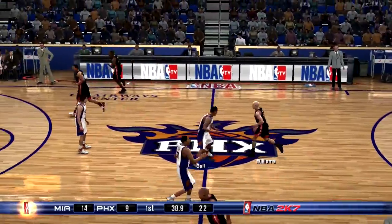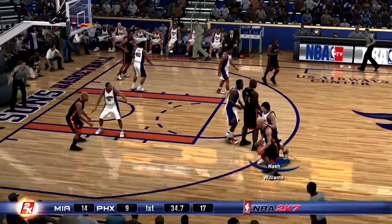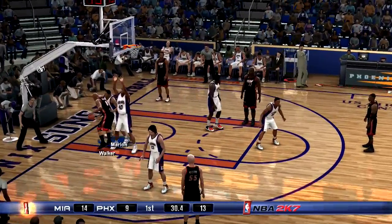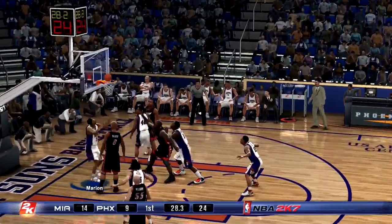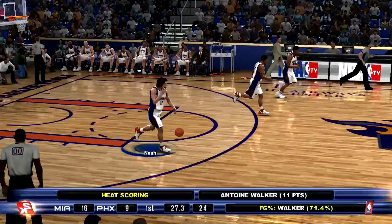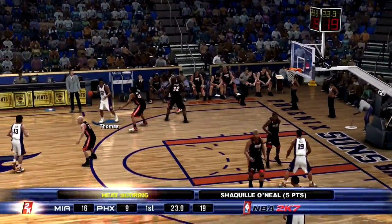The Heat could opt for the quick shot here. That would leave him with the final possession. Passes it to Walker. Backs him down. Kisses it off the glass and in. Walker did a nice job there, working inside for the close-range bucket. 4-second difference between the shot clock and the game clock.